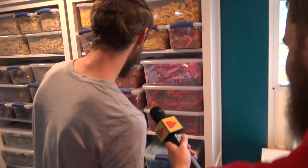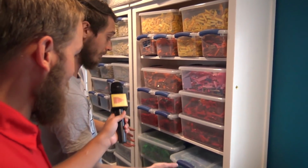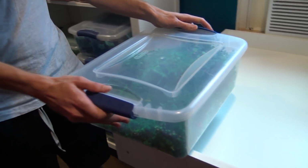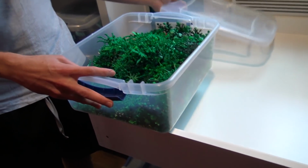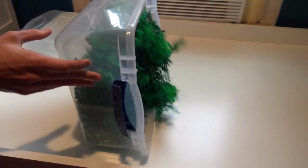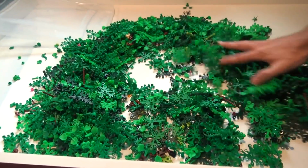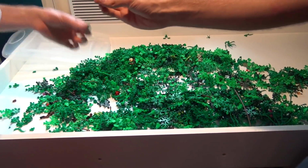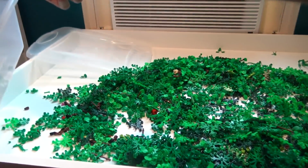It's a multi-purpose table, but the main use for it is dumping a bin out to search for a particular type of piece. I can give you an example if the noise isn't too bad. Let's see here. Plant box. This is great. So we're looking for a particular type of plant piece. Instead of digging through this small bin, because the sides of the table have little walls, you're able to spread it out and really find all the little plant pieces. I found one there. That's exactly what I was looking for.